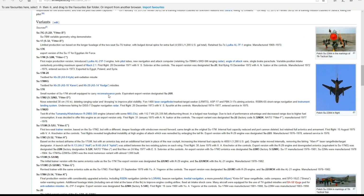Okay, yeah, fair enough. It can also drop laser-guided, electro-optical, napalm, drag chute, and cluster bombs. Yeah, but it doesn't drop nukes. Finally. For once, one that doesn't drop nukes. Oh my god, beautiful. Right, this is my favourite. Right, I like this plane.